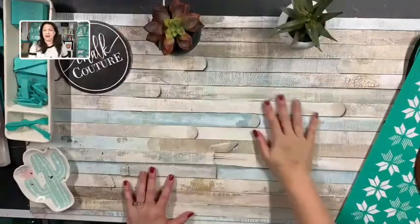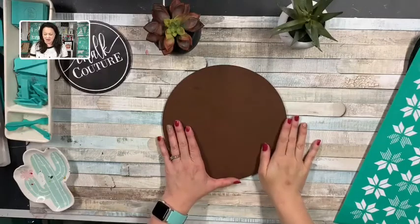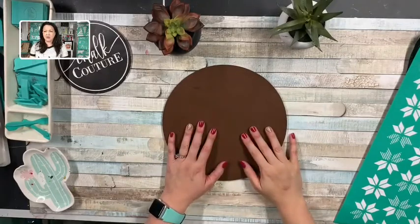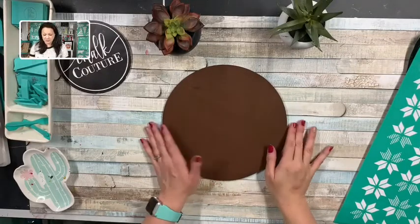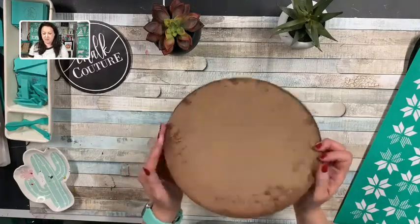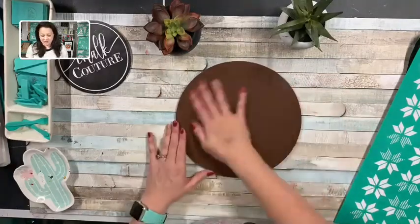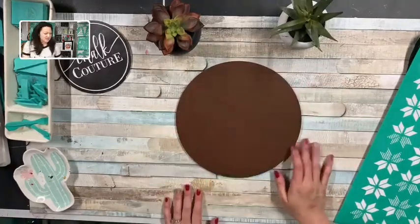So I'm going to share my top with you. All I have is this little round board. This was just a regular round wood board that you could get from any store. See, the bottom is ugly. I don't care about the bottom, but you see this? That's all it is.